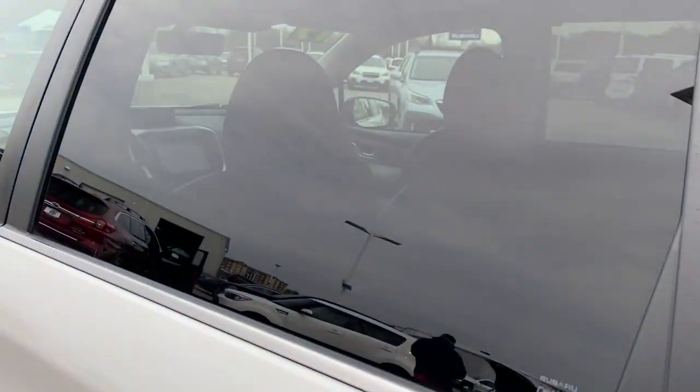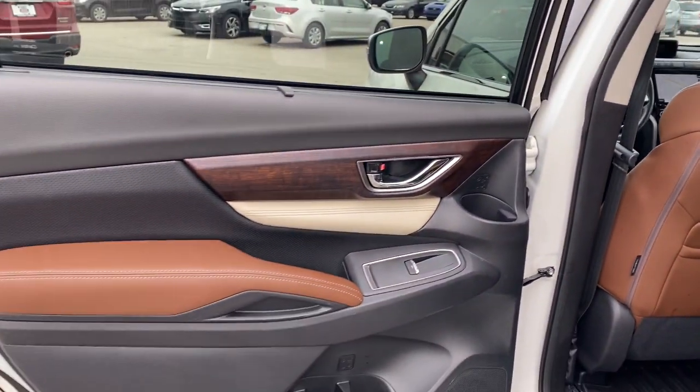well-built Ascent. Our team will give you an outstanding test drive experience. Stop in today.